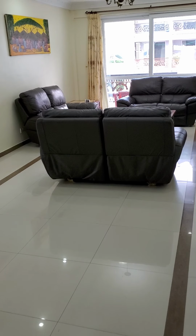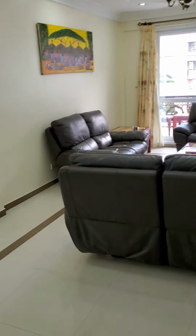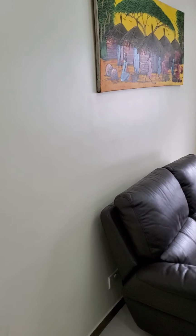Hey guys, just wanted to welcome you to my apartment. This is one of the two bedroom, two bath units that I rent out to people for short term stay or even long term stay.